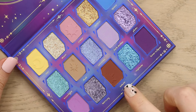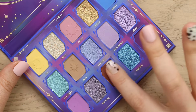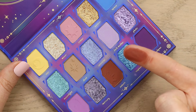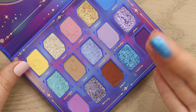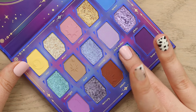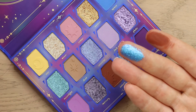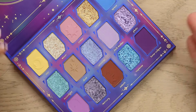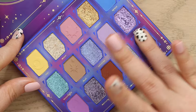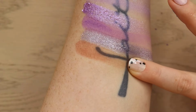Last but not least, we've got Saturn, which does look like a little bit of a warmer matte brown. Kind of just has a rich cocoa color to it. We've got Neptune, which is a very bright, sparkly blue. That one does feel a little bit thicker, a little bit more crumbly to the touch. Not flaky, but just not as smooth as some of the other shimmers I've been swatching. And then we've got Lunar Eclipse, which is a little bit of a deeper purple.